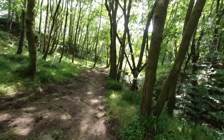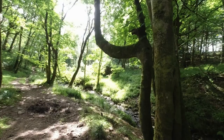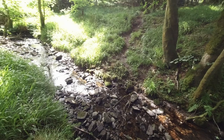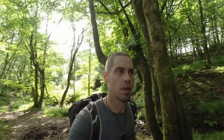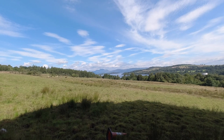Well, there's a little path off the beaten track here and I can hear a stream, so I'm going to pop down and see if I can explore. It's nice and shady as well, so we get out of the sun. Well, it was kind of a stream. It wasn't a stream. Oh well. There's always that moment when you start to hear the traffic that you know your journey is very nearly over.